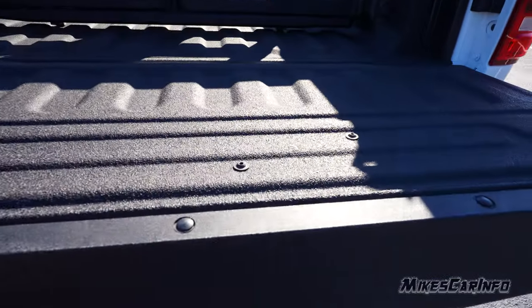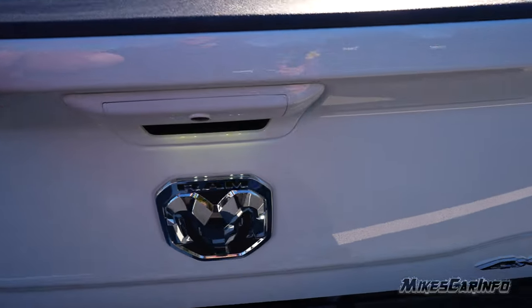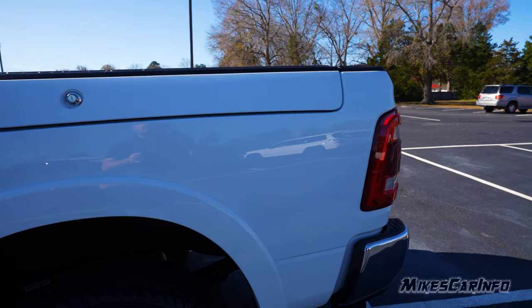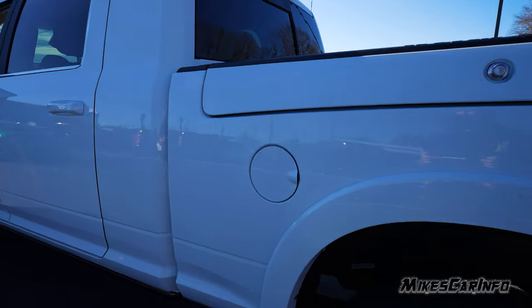Lifting up this tailgate is very light. It feels so much lighter than what it looks. It's like just a couple fingers here and I can lift it up and secure it. Of course, we have the Ram box here on the other side. So two Ram boxes, really nice.